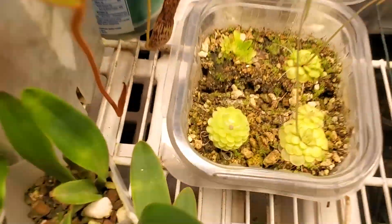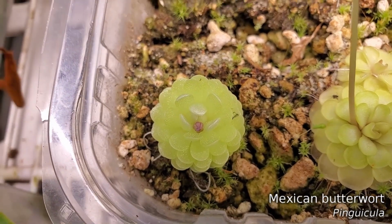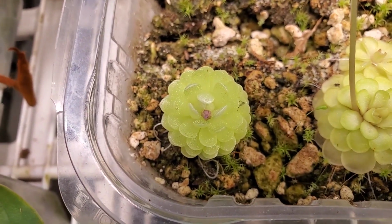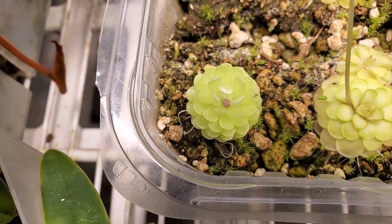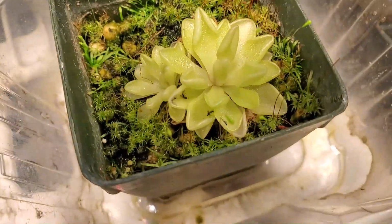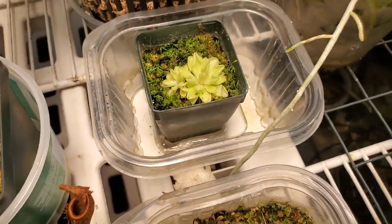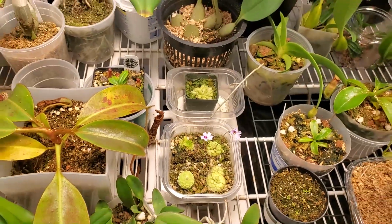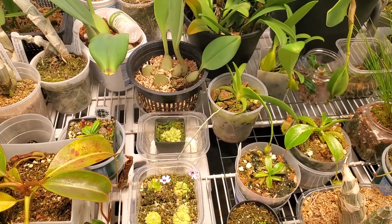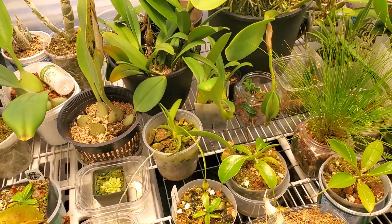Looks like one of my little pinguicula. This one I think is called Ehlersii. It looks like it's got a little flower bud pushing. That's what it looks like to me. And then, yeah, they're doing a lot better job of catching fungus gnats now that I have the fan off for long. The fan is currently set to 2 hours off, half hour on, all day. And it seems to be doing okay.